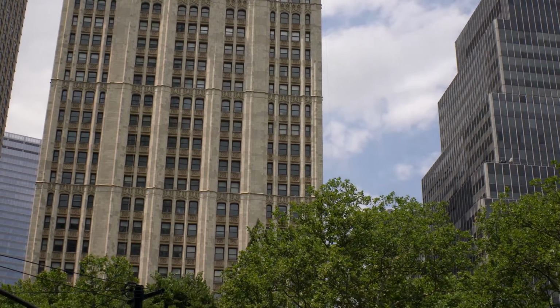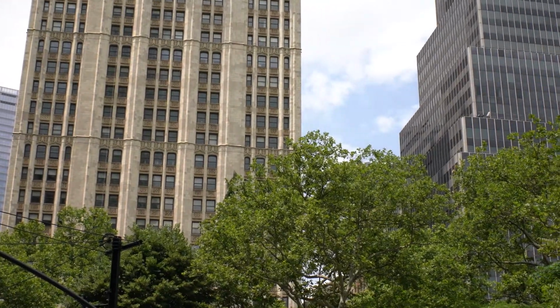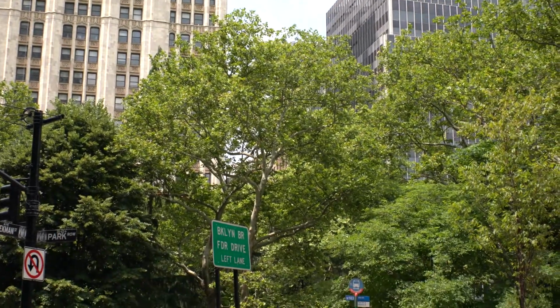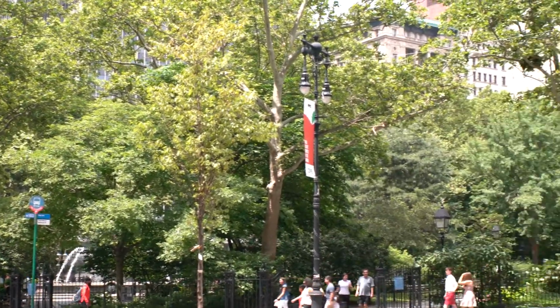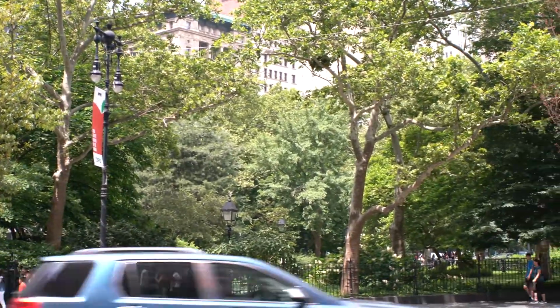And just to take a look at the neighboring area around here, we'll take a look at the park that's right where City Hall is, just for everyone to get a better perspective of everything.